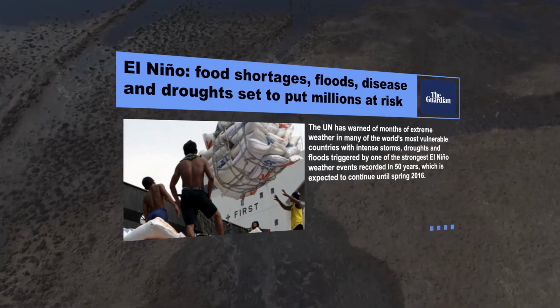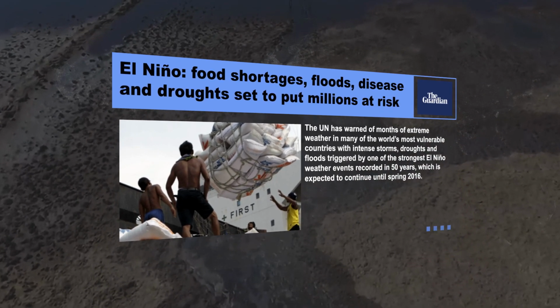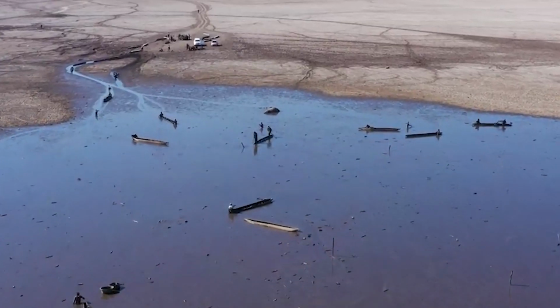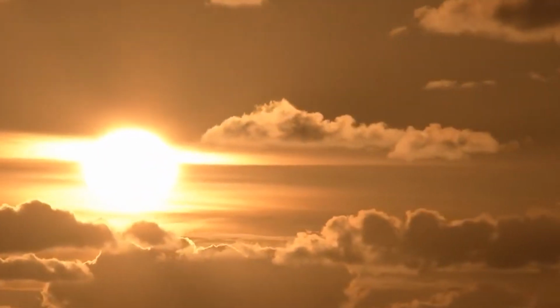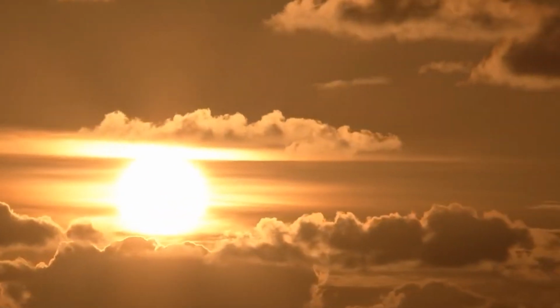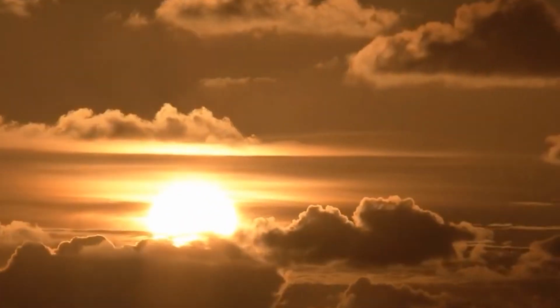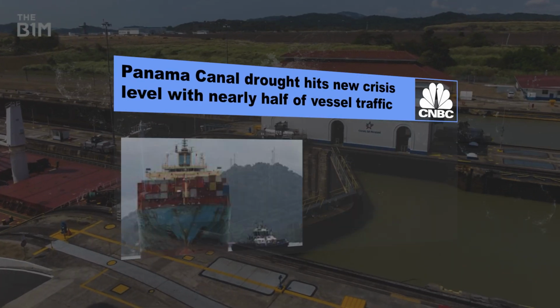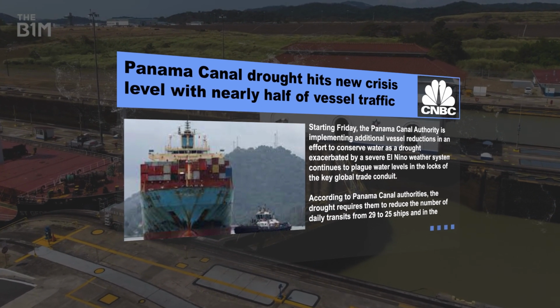The canal often depended on rainfall to make up for its low water supply, but the 2015 drought brought with it the driest rainy season in over a century. This was caused by El Niño, a weather phenomenon that affects Central and South America, causing rain in some areas and droughts in others. Then in 2023, the canal saw the longest dry spell in its history.